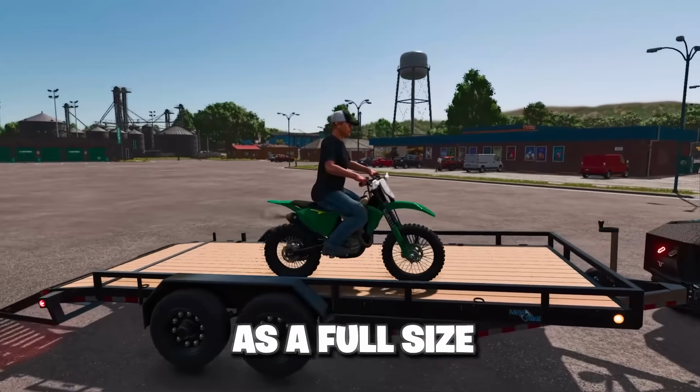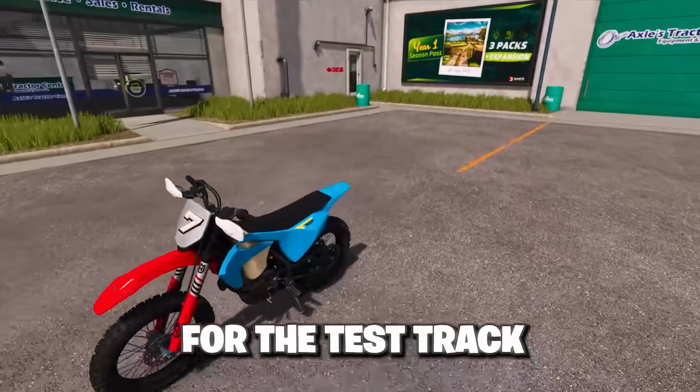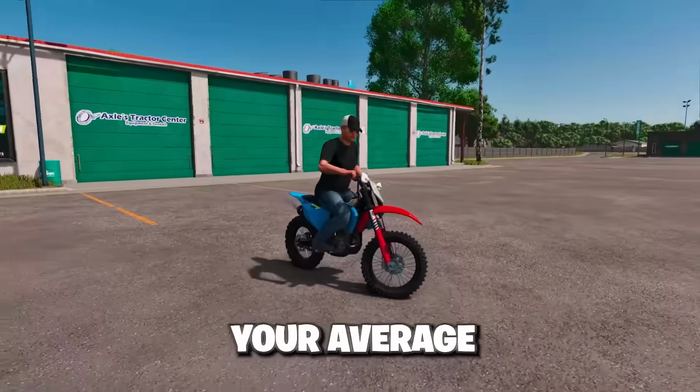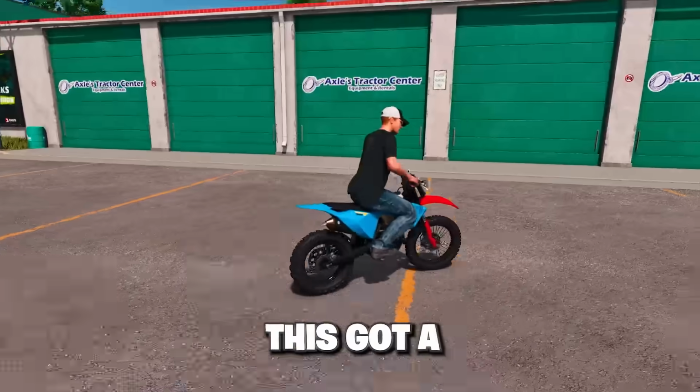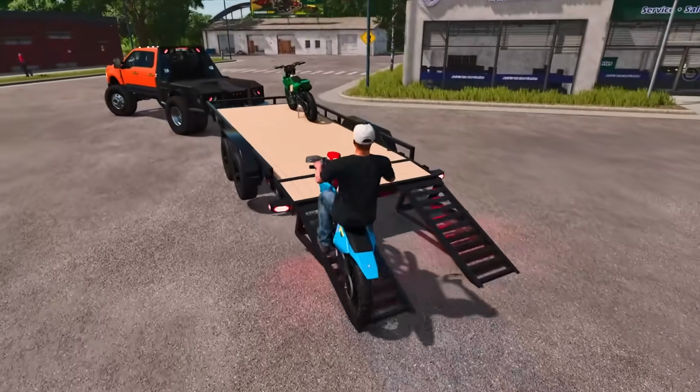They're not as big as a full-size YZ250 or 450, but these things are nice. These will be good for the test track. People can get a feel for them, and this is like your average dirt bike, so should be good. This got a good tread tire on it as well. I'm not sure what those are. Could be Husqvarna brand, but I don't know. These things are nice. Let's go load them up.